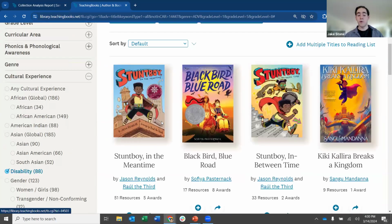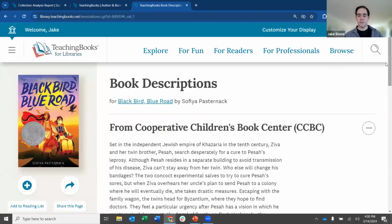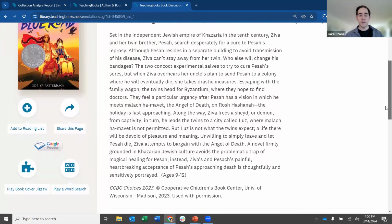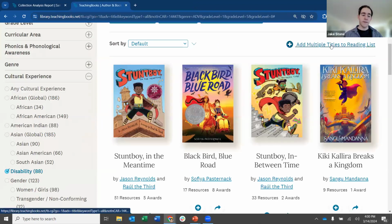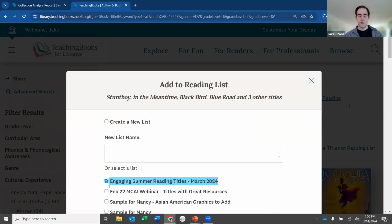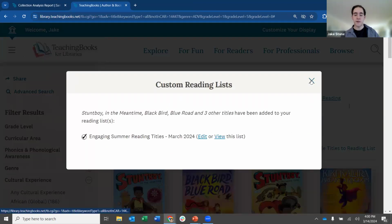But you could, when you click into any of these books, if you want to learn about Blackbird Blue Road, just open that up and take a little walk down the road of this book and find out what it's about. Take a peek at the resources. Look at an author interview or a book reading or a book guide. You can really dive into the books before you decide that you want to add them to your little shopping list here. Yeah. So we'll grab these and we're going to add them in this Engaging Summer Reading Titles list that we just built. So boom, those 6 books are now on there.